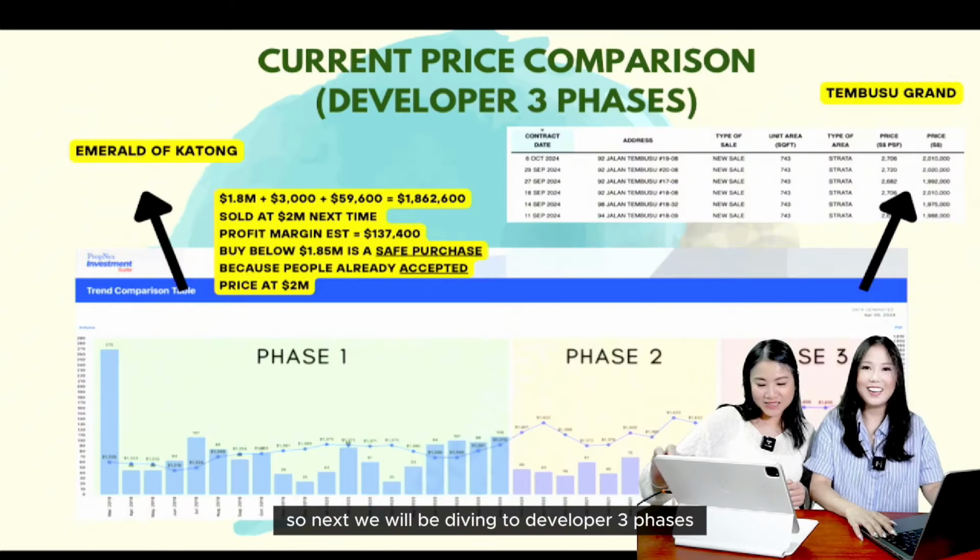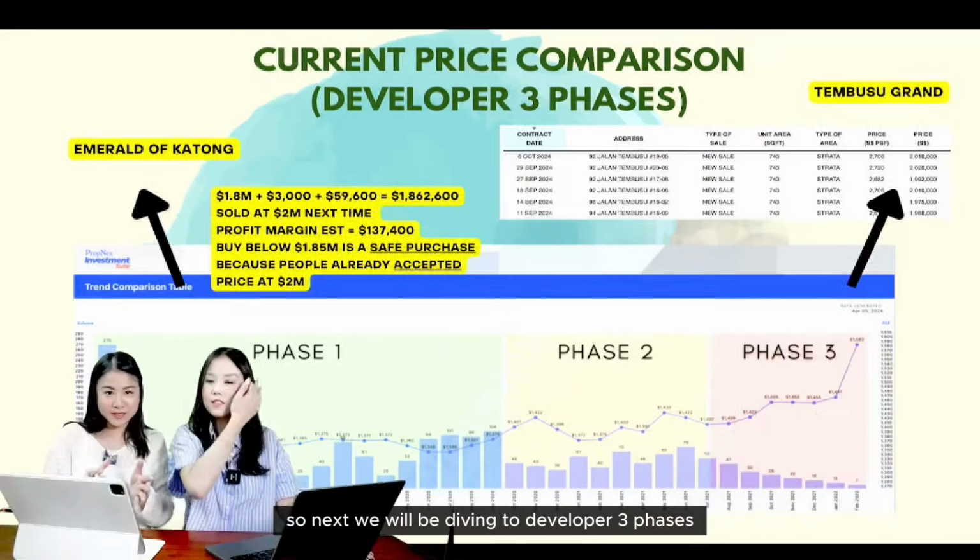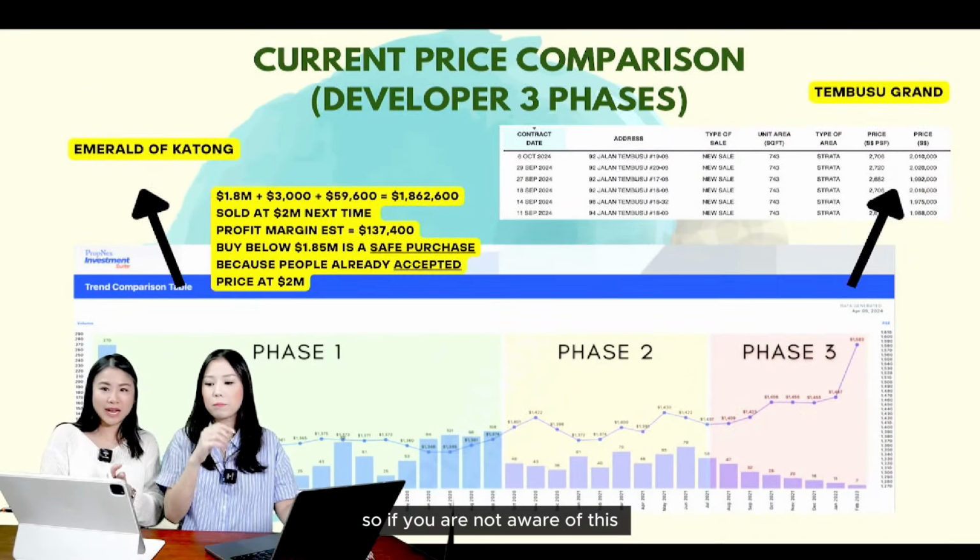Okay, so next we will be diving into the developer's 3 phases. If you are not aware of this, I think she has a video.